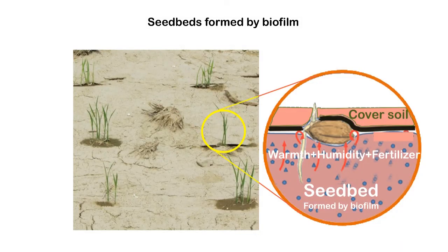The biggest advantage of seed film cultivation is the seedbed formed by biofilm. Seedbeds, usually made in greenhouses, are essential for making good seedlings, but direct sowing is not supposed to have a seedbed. Seed film cultivation is also direct sowing, but in itself forms a seedbed by biofilm mulching. When the seed film is mulched and covered with soil, the bottom of the film becomes like a greenhouse, forming a seedbed, preventing the loss of temperature, humidity, and fertilizer, providing an optimal environment for seed germination and rice growth.